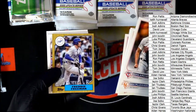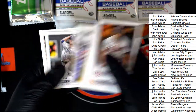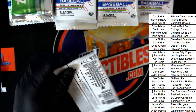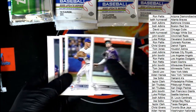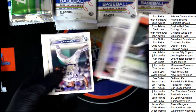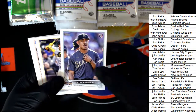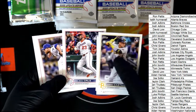Kenzie Gore, KB. Freddie Freeman for the Dodgers, 87 tops. Nice Freddie Freeman. Come on, big J-Rod. Where are you at, J-Rod? There's Soto's 100 career home runs. Who's that? Oh, there he is. It's an All-Star Game rookie card. Hope. Nelson Cruz.